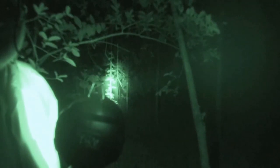This one right here is an infrared lamp that's an auxiliary. And you can see that it lights up things pretty well. But this light right here, this is an infrared spotlight, and it'll really light up the night. If there's anything out there, we ought to be able to find it.